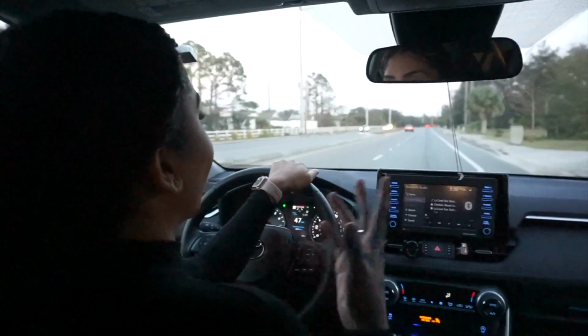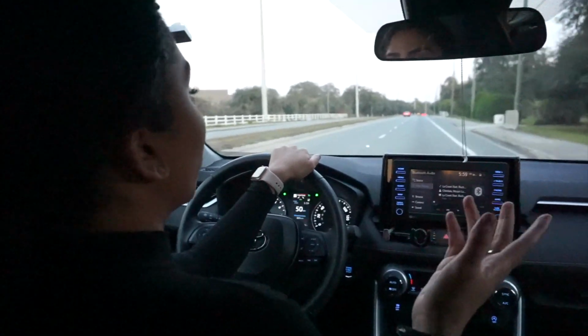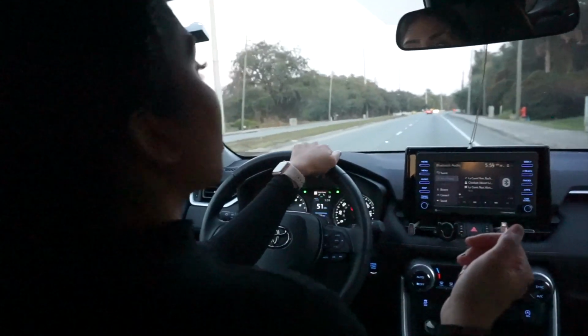All in all, I love my car. It's a super safe car. I mean, the Rav4 for years has been known as the family safe car. And I'm pretty happy with it.